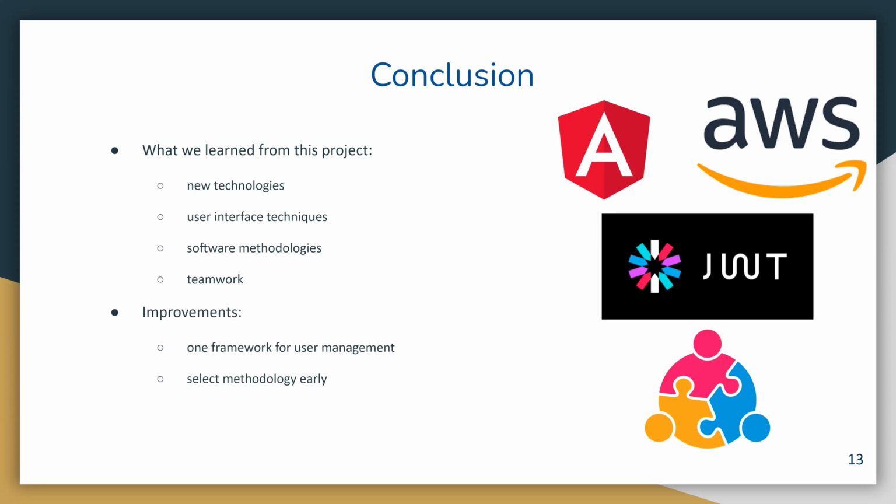And of course, the most important thing we learned was teamwork. Coming into this project, we all had different skill levels, different knowledge bases, different strengths and weaknesses. And so an important component of developing this project was covering each other's weaknesses and enhancing each other's strengths to make sure that the project came out smooth. And I'd say it did.